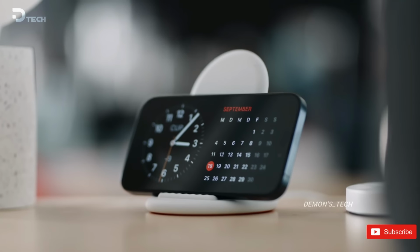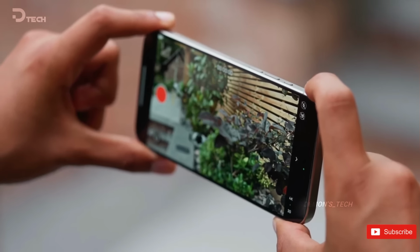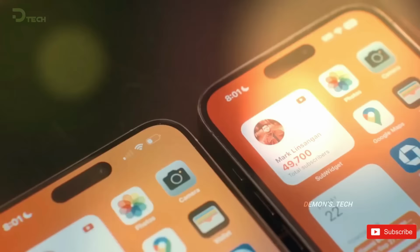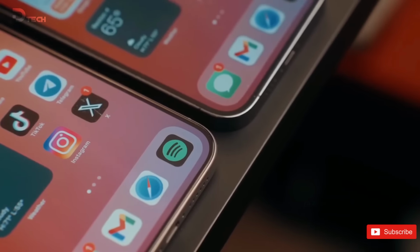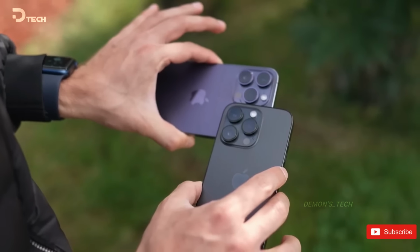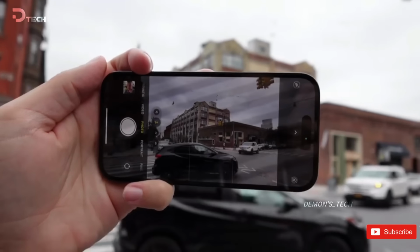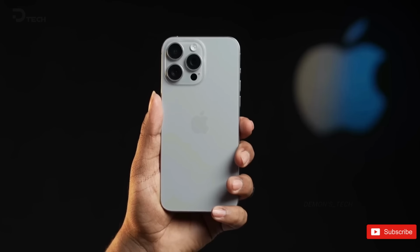Now, when it comes to the telephoto cameras, the iPhone 16 Pro Max is expected to feature a 5x telephoto camera, which remains the same as the previous model. However, there could be a significant change in the layout of the rear camera setup, with a vertical pill-shaped camera island similar to the iPhone X. These details align with the rumors surrounding the camera upgrades for the iPhone 16 Pro and Pro Max.